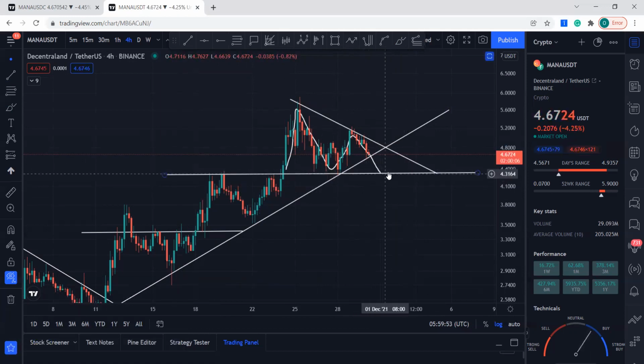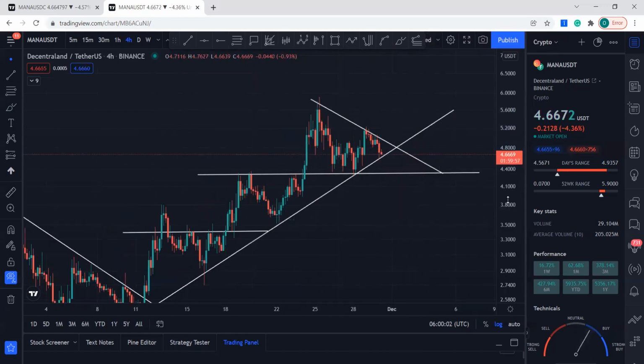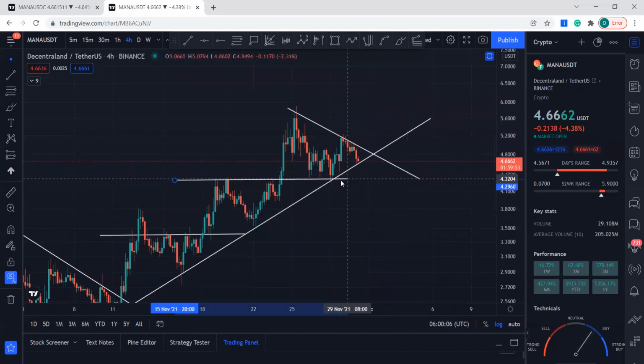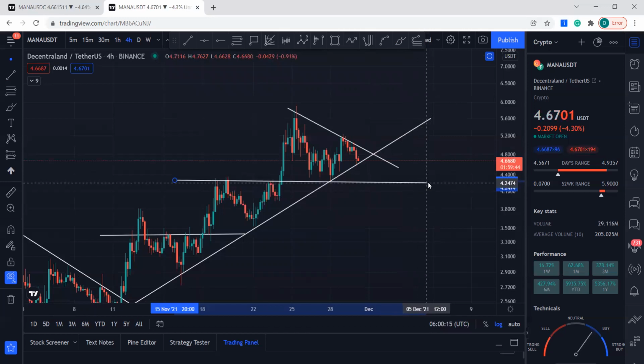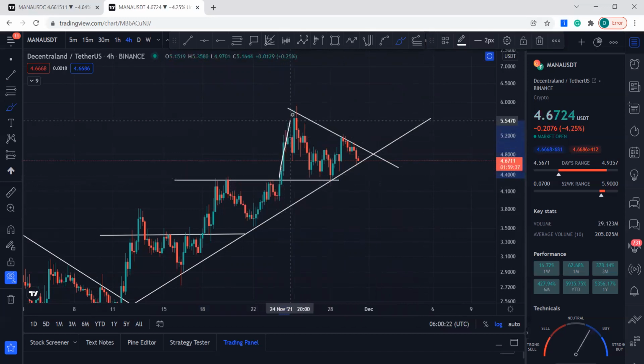Now, let's say this scenario is not going to play out like that. You could also build a case that, let's take this back and let's bring this. Okay, now if this scenario, this descending triangle, doesn't play out, what we want to see is something like this.